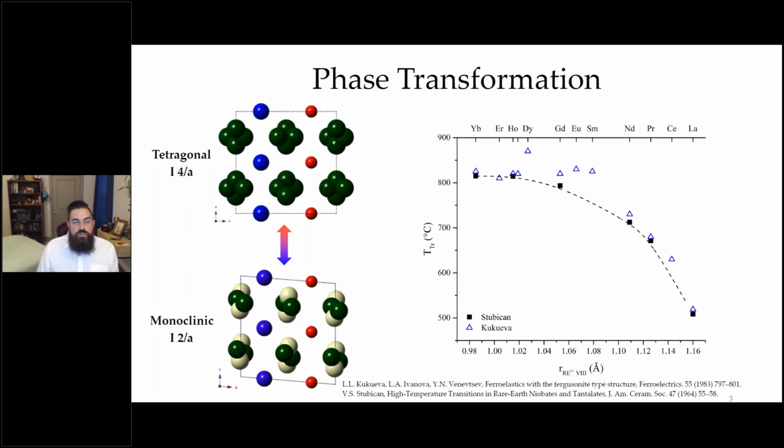So these materials undergo a second-order ferroelastic phase transformation from the high-temperature tetragonal phase to the low-temperature monoclinic. Now, in the monoclinic phase, there are 2 unique oxygen positions, denoted by the green and cream spheres here, and the beta angle deviates from 90 degrees to about 94 degrees in these materials. On transformation, the oxygens are all equivalent, as you can see by all of them being green in the top figure here.